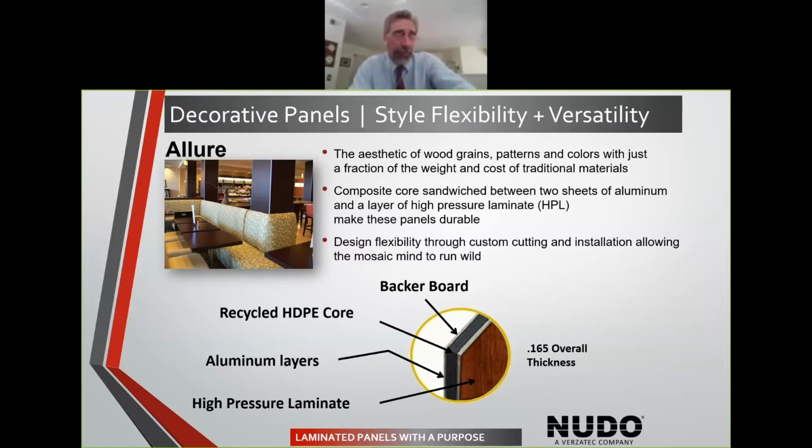So we've had this panel out for about 12 years. It's been a huge success. It's a wonderful panel. So what we do is we have a substrate, and we're showing you a breakdown there. It's a plastic core with aluminum front and back, and what we do is we source high pressure laminate, Formica, Wilson Art, Pionite.